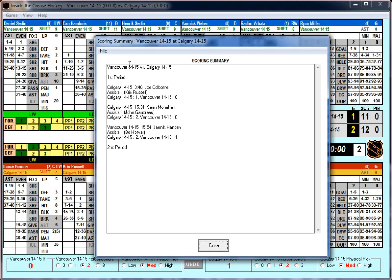If you click on their goals, it'll give the goal summaries. So 3:46 of the first period, Joel Colborne, assist to Chris Russell, and then at 15:31 Shane Monahan from John, I'm not sure how to say his last name. We'll just go with Gondreau, something like that. And then just 20 seconds later, Vancouver, Jonik Hansen assists to Bo Hovart.